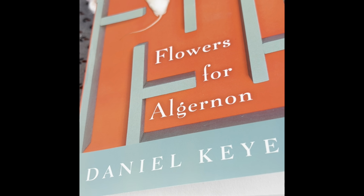There's the back in case you want to read it. I think you should. I think everybody should read this book. Yeah, this is my heart. I'm thankful to my grade 11 teacher for having us read this book way back when, because that's when I fell in love with this book in grade 11 English class. Flowers for Algernon by Daniel Keyes. Read it, everybody. Read it if you haven't.